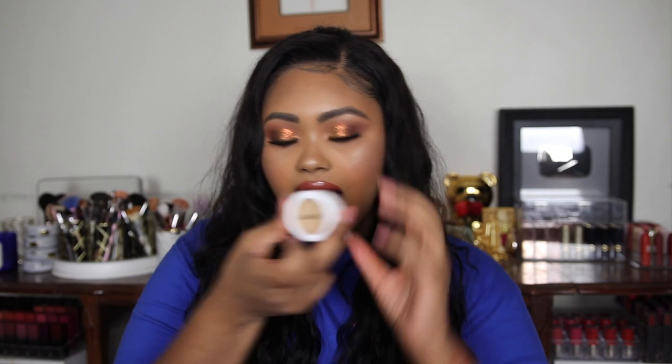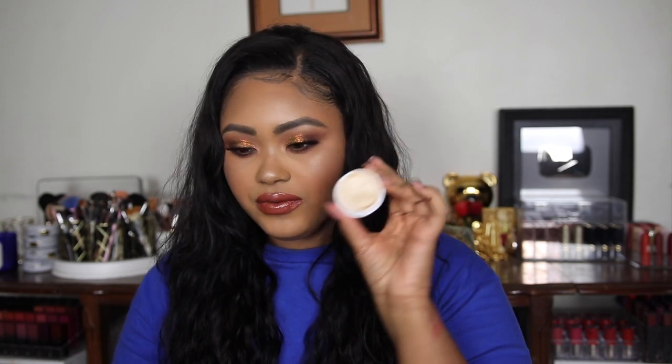These highlighters, I always like these. I don't know if I mentioned that during the video, but I have tried a few of these and they just apply so smoothly and it just looks so pretty.